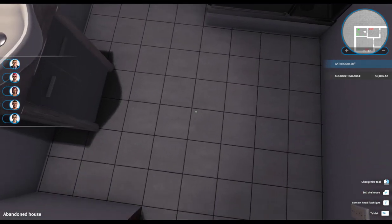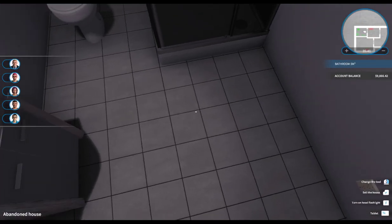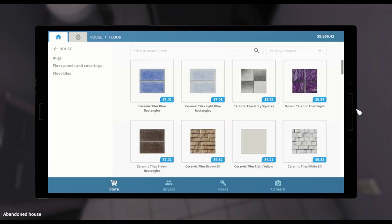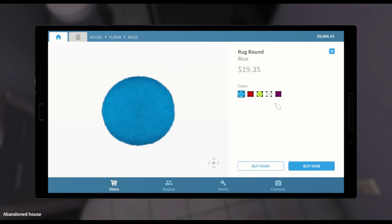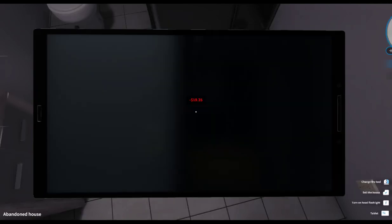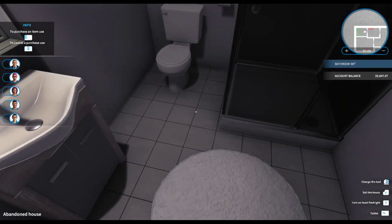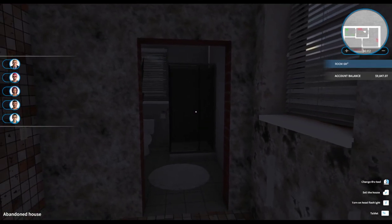Okay, and then one more thing, maybe a little rug on the floor so that when you get out of the shower, you can have, whoops, I did the wrong key there. I want to do a little rug on the floor, flooring. Let's see, want to come down to a little round rug. Let's choose this one. Let's go with white. Let's buy that now. Very good. So we'll put that right about there. Very nice. Hey, it's looking pretty nice in there, I'd say.